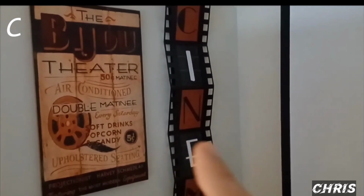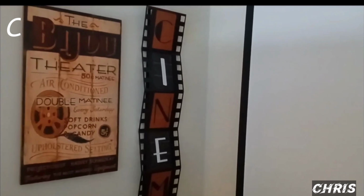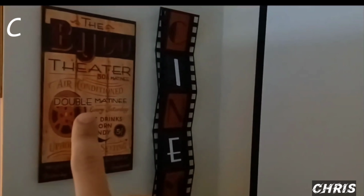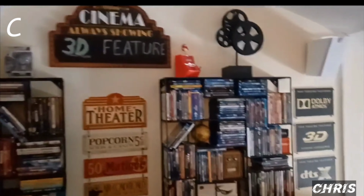Bijou Theater. It's funny, I actually live a couple blocks away from a real commercial theater. But I live in the city, and I like my little personal private theater. So that's kind of representative of my Bijou Theater. And this cinema sign, this is pretty cool. I got that from Hobby Lobby. I don't think they sell it anymore. I got one on both sides. I see a lot of people with that one that came from Hobby Lobby as well.